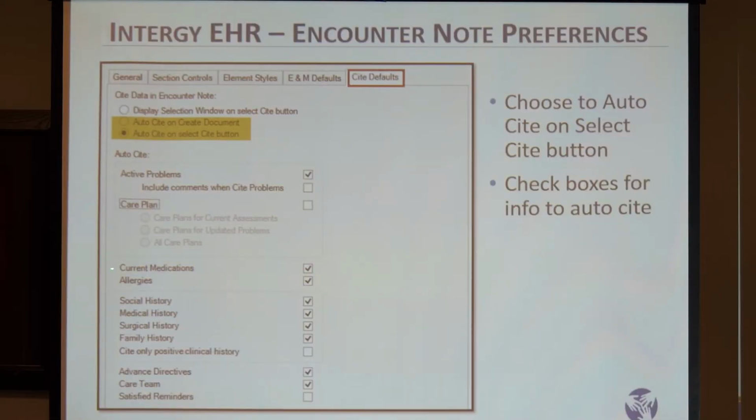So the great thing about using site defaults is that it actually speeds up time during the documentation process because the providers can bring in current medications, allergies, all the past medical history, right? They may choose to bring over advanced directives, and if they're using the care team, it also gets saved into their note as well, which is actually pretty cool. So yeah, this is an area, especially this top part, that is extremely important.